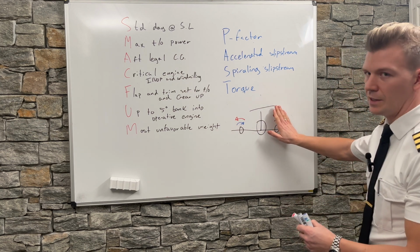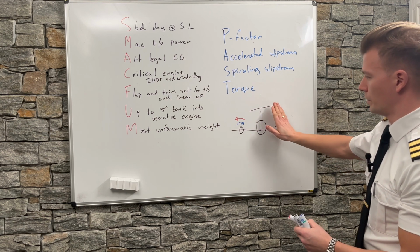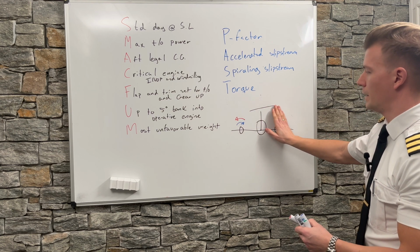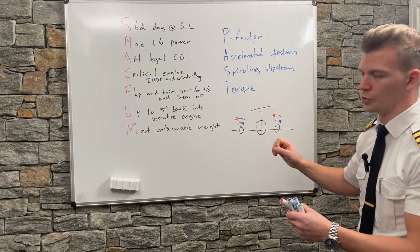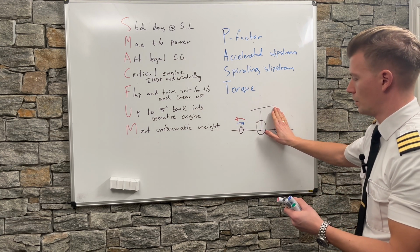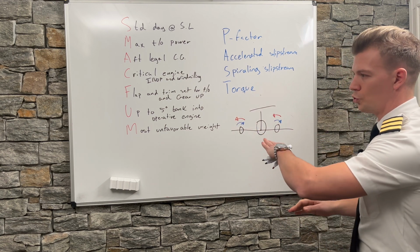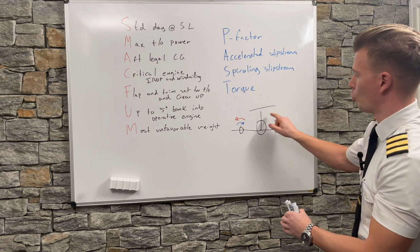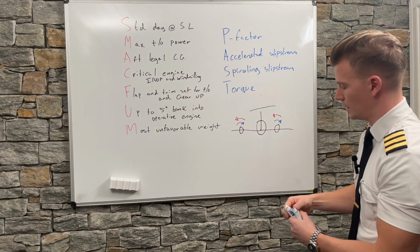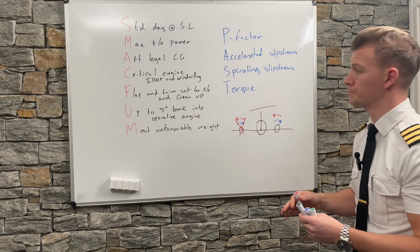If we were to lose the right engine, the plane will both yaw and roll to the right. However, now you can see the torque effect is assisting our directional control. It's working against the negative effect of the lost engine. When we lose the left engine, the plane wants to yaw and roll to the left, and the torque will assist that motion. That makes, again, the left engine the critical one to lose in a multi-engine airplane.